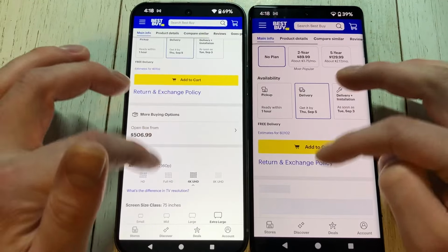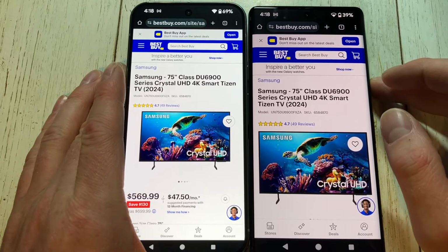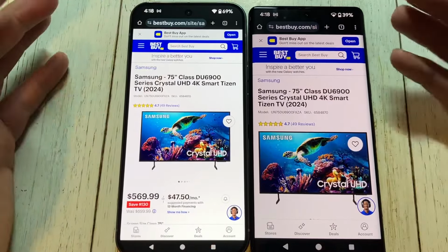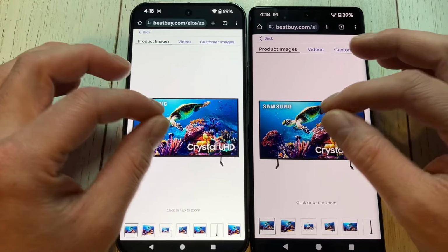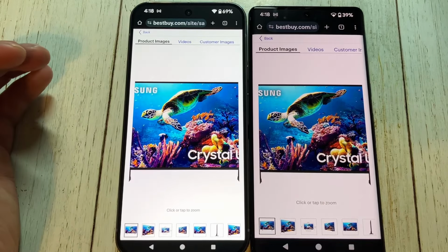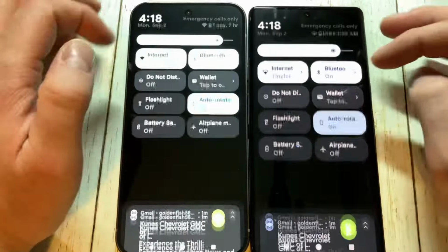In a way, actually the 7 Pro almost seems to be loading in faster. Might be because I've used it more because it's a bit older. But they will both load in about the same. Go ahead and hit this. And then while we're on here, let's talk about the displays. Both these do have up to 120 Hz refresh rate, which I do have turned on.